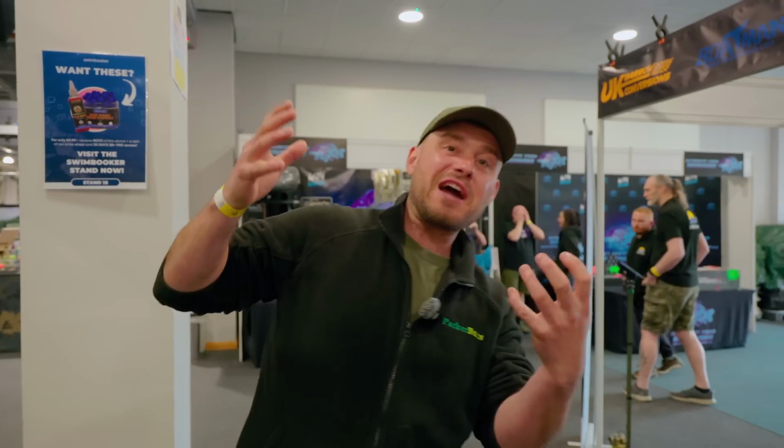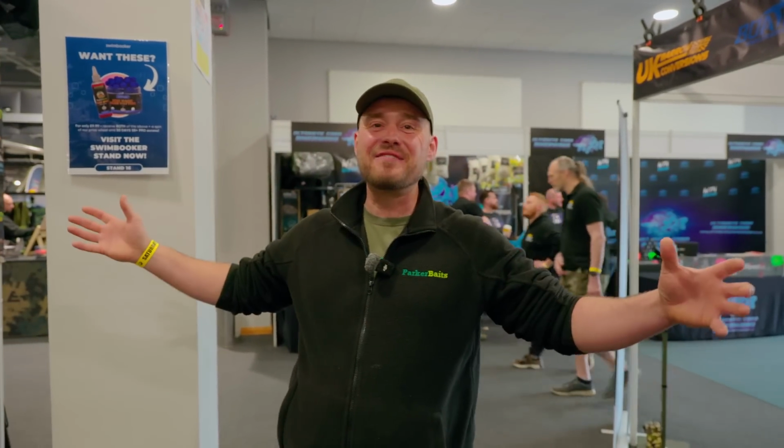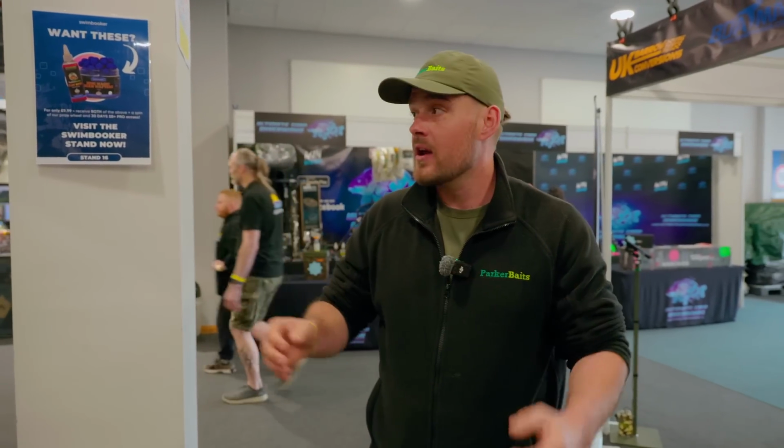I'm going to leave it there. That's the stand. Like I said, the flocks are going to come in a second and it's going to be heaving. But I'm sure throughout the day, we're going to touch base with the members of staff, what's happening, how the show's going. And over the next couple of days, we're going to touch on the other stands here as well.